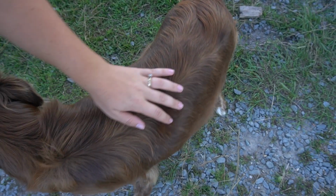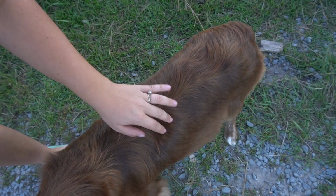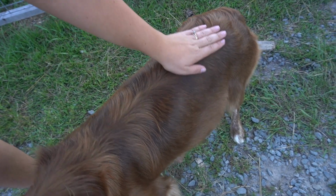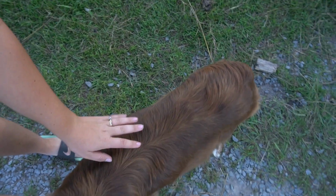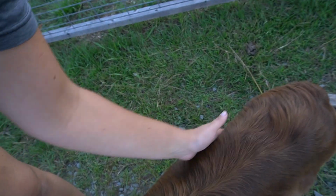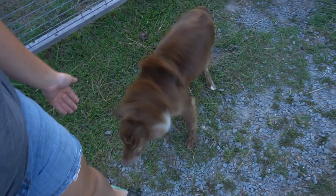So here you can kind of tell. Now we can see her ribs a little better, where the baby weight has dropped and her hips are sticking out here. Hard to tell because of her coat, but she had all of the baby weight up on top, so you couldn't see the side here like you can now. So we're getting close, aren't we? Yeah. But we're so excited.